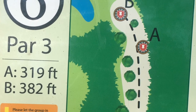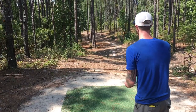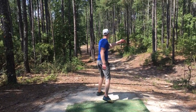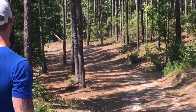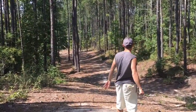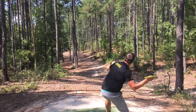This is hole 6 here. It plays quite a bit downhill, 382. Mid-range putter, just something out there. You want to hug the right side, get it to drift back left, and land next to the basket, hopefully there. Corey's showing exactly what to do with putter, just kind of slide it up to the basket. Because you don't want anything that's going to skip hard left, because it does have a little drop off over there, and you can end up quite a ways from the basket.